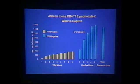Looking just at the CD4 cells, what I have demonstrated is that these are my wild lions here, all of which are positive for FIV. This group over here are captive lions, all negative for FIV, and you can see a marked difference in the values here of the CD4s and CD8s, highly significant p-values. Now, to put this in perspective, for humans with HIV that are progressing to AIDS, 200 CD4s is the cutoff for the definition of clinical AIDS, and you can see that these lions are all very, very low.